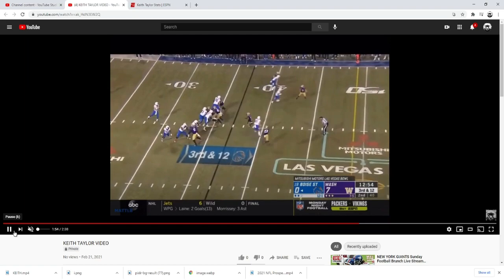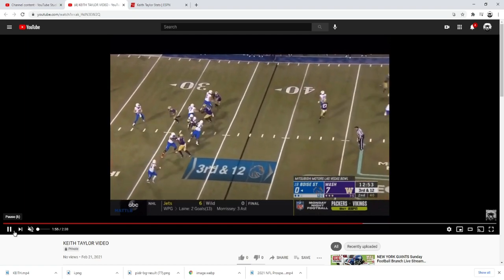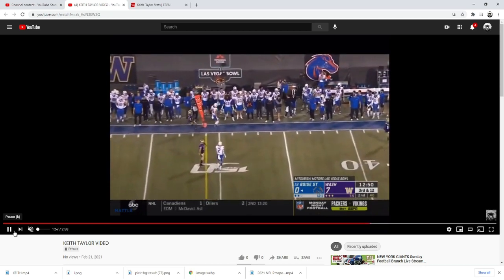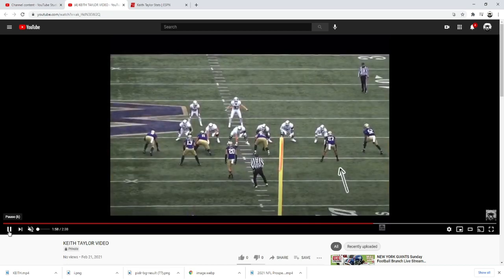Quarterback snaps the ball. Look at him follow that tight end. Look at the catch-up speed. The catch-up speed to the tight end. He's big enough to stay with him. The quarterback has to overthrow it.